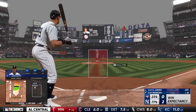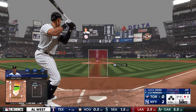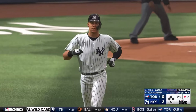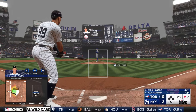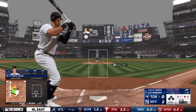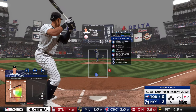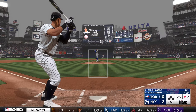Aaron Judge stepping in now for the Yankees. Judge rips that one. And he can't quite get there. It's a foul ball. Kicks and fires. And strike two. Quickly in an 0-2 count, you've got to figure out a way to shorten your path to the baseball. Put it in play somewhere, then you've got a chance.